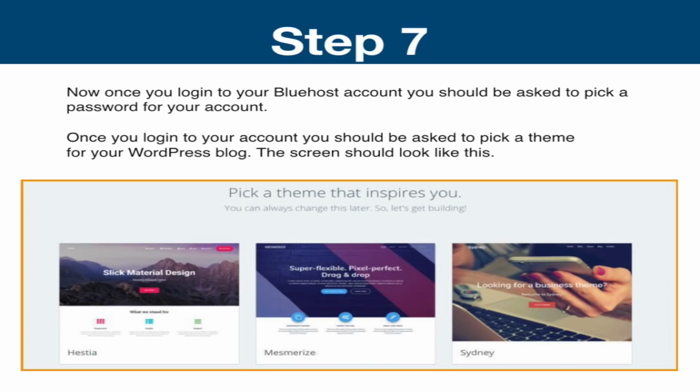The longest part is basically going through and putting in your account details, and that's what's great about Bluehost over a lot of the other hosts out there. A lot of them you have to actually set up the WordPress installation, compared to Bluehost, they are very integrated with WordPress. Your blog is already set up. So select any of those themes. It doesn't matter. We can change those with literally one click of a button.